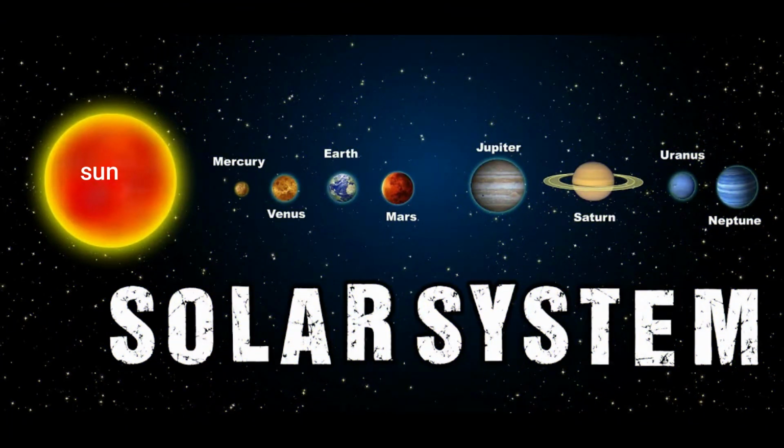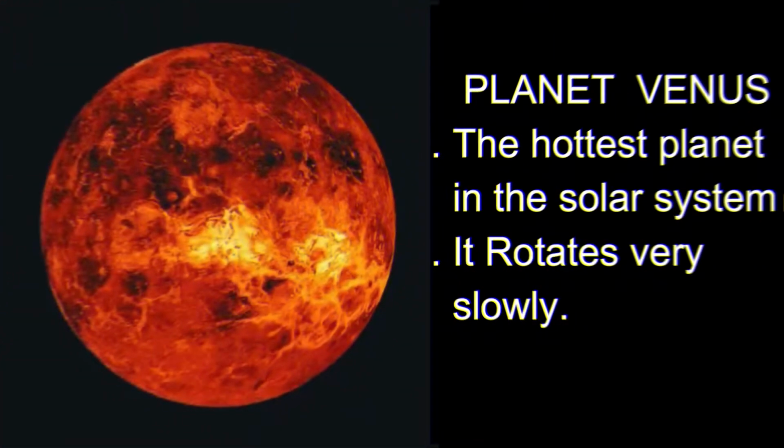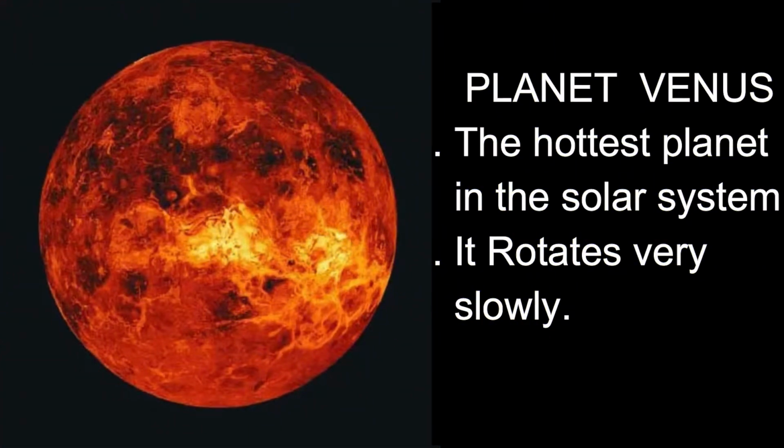The second planet, Venus. Venus is the hottest planet in the solar system. It rotates very slowly.